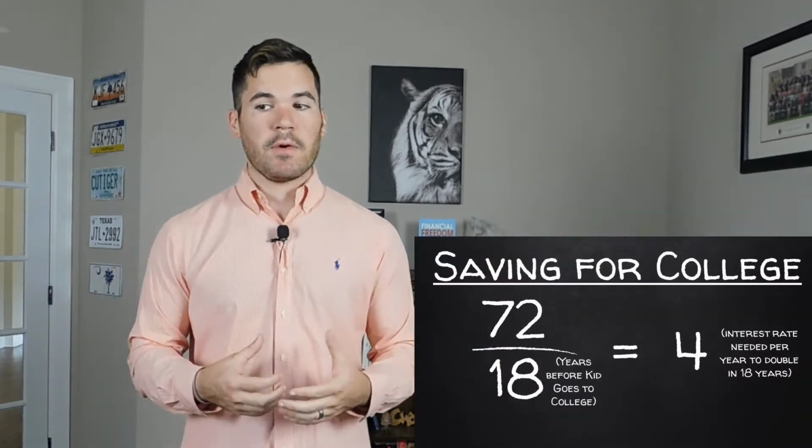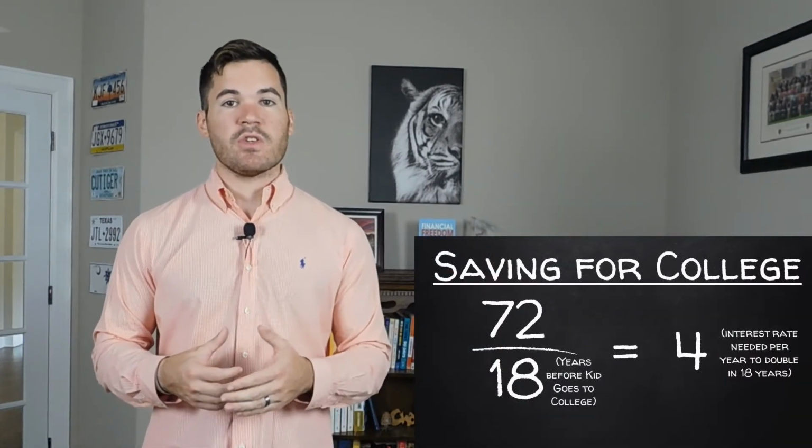So if we take the rule of 72, we can say 72 divided by 18 years equals 4. So to double your money from $10,000 to $20,000, you would need to find an investment earning 4% per year for 18 years. $20,000 might not go far, so what if we wanted it to double twice?